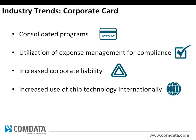And increased use of chip technology internationally. And we say internationally here, but some of you may have seen reports coming out from Visa and MasterCard, even American Express over the last couple of months. The intent is to bring chip technology to the U.S. as well, probably in the next 4 to 5 years. And one of the things I'd point out on chip technology is that a study that was done back in 2011 by RPMG, who's probably the leader in corporate card studies, said that 38% of all corporate respondents that they polled had acceptance issues related to the use of a magnetic stripe card internationally. So this is becoming increasingly important to that traveling cardholder base.